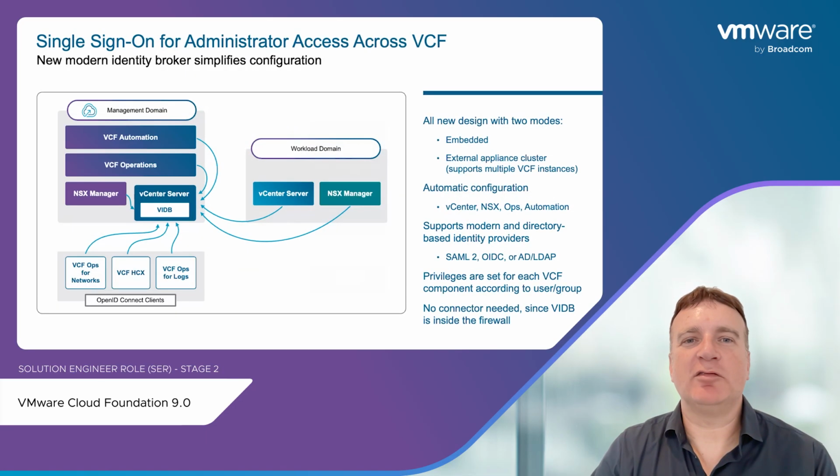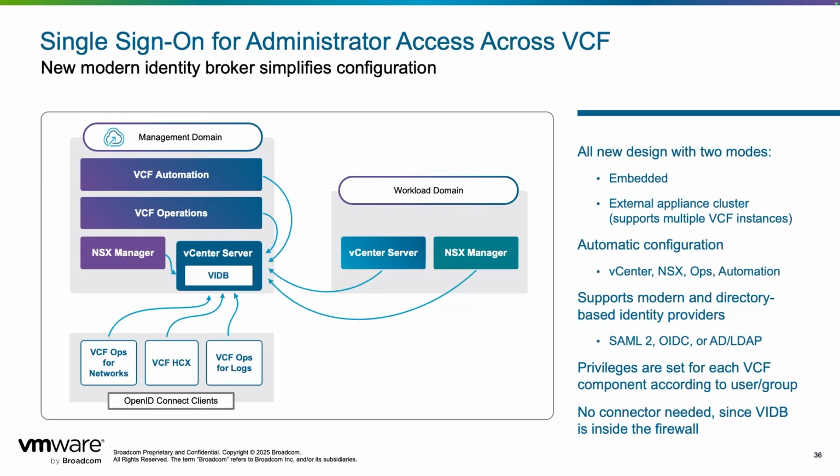VCF 9 introduces a significant upgrade to identity and access management, bringing enhanced security and streamlined administration to your private cloud environment. This new VIDB single sign-on service replaces the previous VIDM solution and is built upon modern identity provider technology. VIDB can be deployed in two distinct modes. In embedded mode, it runs directly on the management domain vCenter server, offering out-of-the-box simplicity.